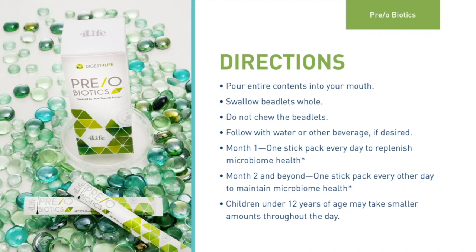But once you've got that established, you've got 2 or 3 weeks that they're going to remain there. And so there really is no reason to continue with daily dosing once you've established that foothold, if you will. That's why month 2 and beyond, we go with every other day, because now you're really just trying to help maintain what you've established.